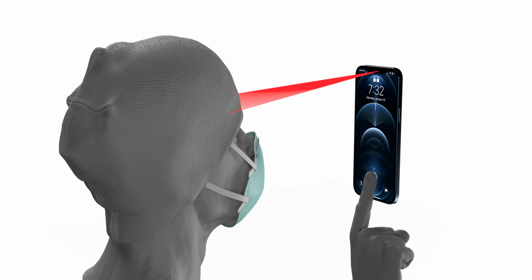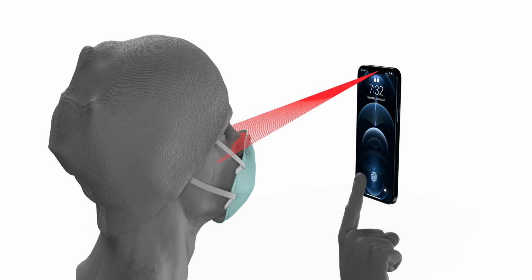He also elaborates that Face ID isn't going anywhere. If Apple releases in-screen Touch ID, Face ID is also staying. So potentially even more security, or you can pick one or the other.